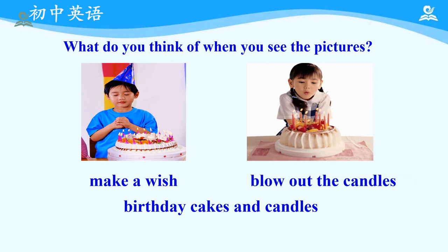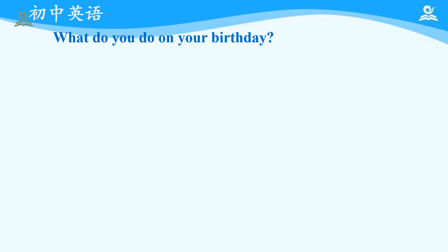Yes, blow out the candles. These are the typical things we do on our birthday. Please read after me. Make a wish. Make a wish. Blow out the candles. Blow out the candles. Well, what do you do on your birthday?